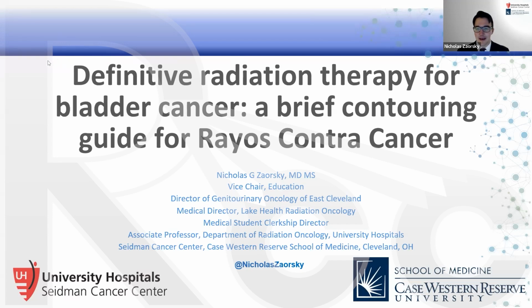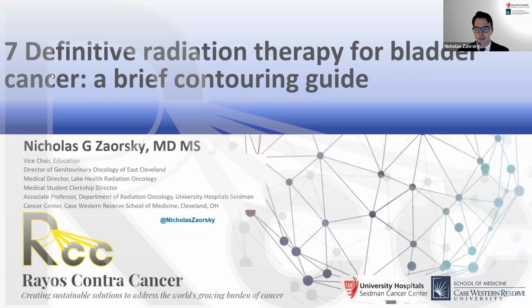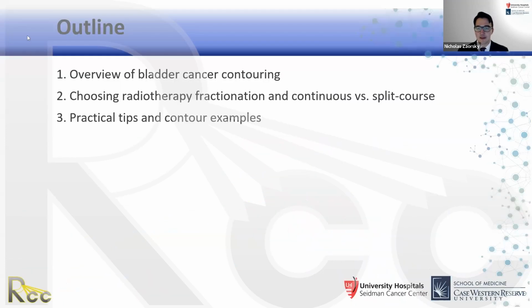Today I'll talk to you about definitive radiation therapy for bladder cancer. This is the outline of the talk. We'll talk about the overview of contouring, including the workup that you may consider for your patients. Next, we'll talk about choosing radiotherapy fractionation and use of continuous versus split course radiation therapy. And then we'll talk about some practical tips and contouring examples.